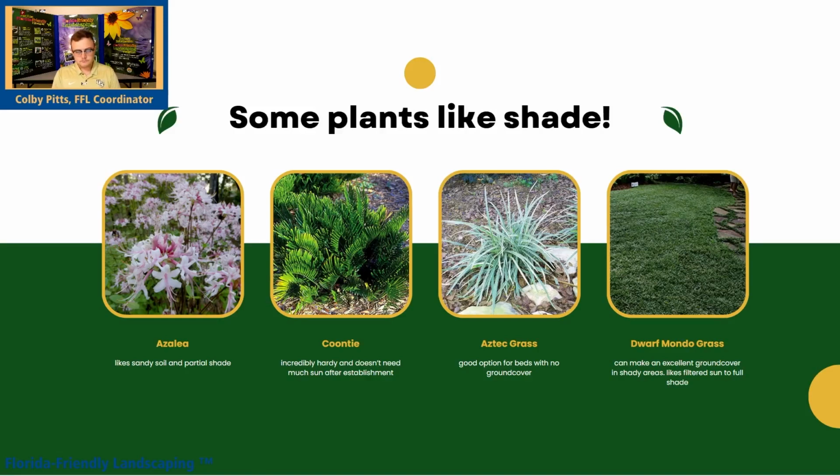Another plant that might be great in a shady area is Aztec grass. It's a good option for when you can't grow turf grass in a super shady area. You can plant these in a mulch bed or a flower bed, and they'll do pretty well with some partial sun.